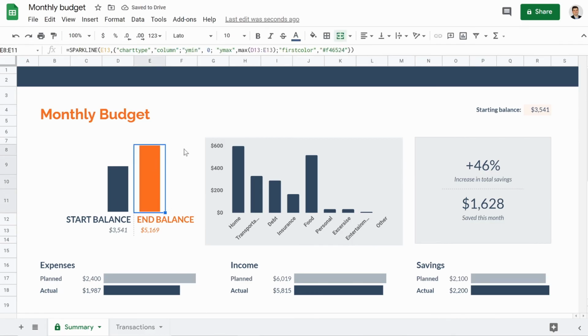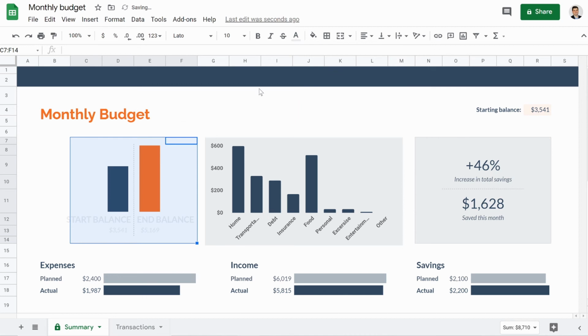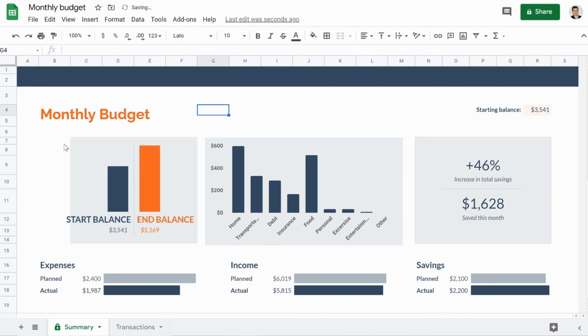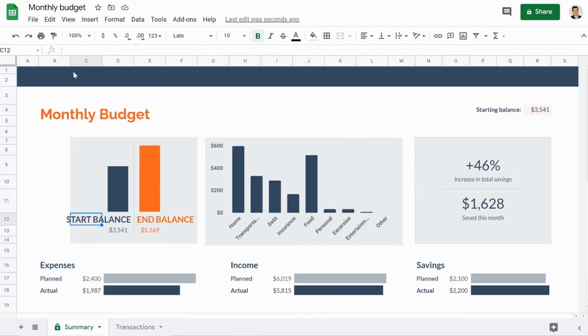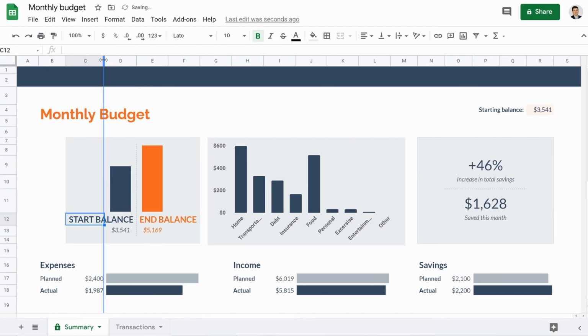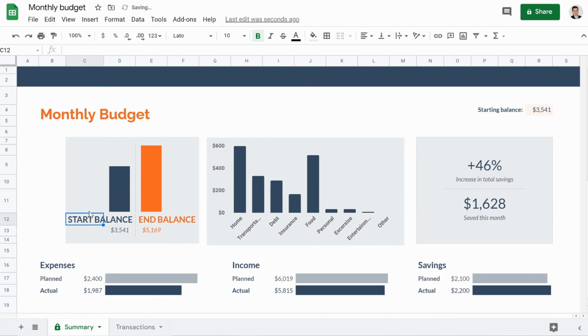Last thing is kind of matching this. So highlight all of that. We want to make sure it's the same height. So highlight all of that, make that our lovely little gray. Whoops, not the text. The fill gray as well. And then column C, I think we kind of want to move a little bit because this is in C. I want to make that a little bit bigger just so it fits. So this is just like formatting now, making sure everything kind of looks nice.